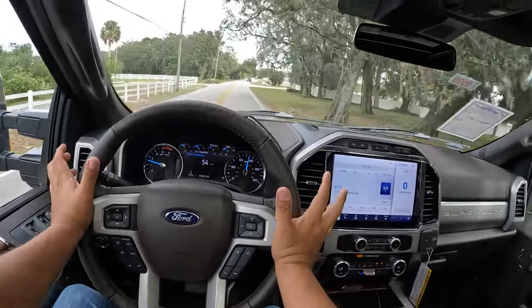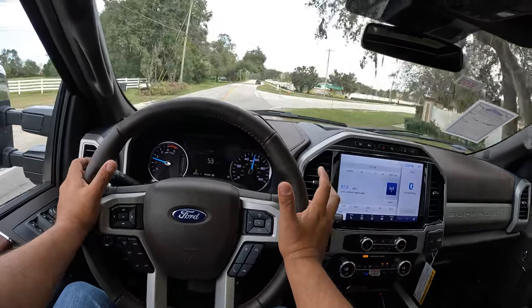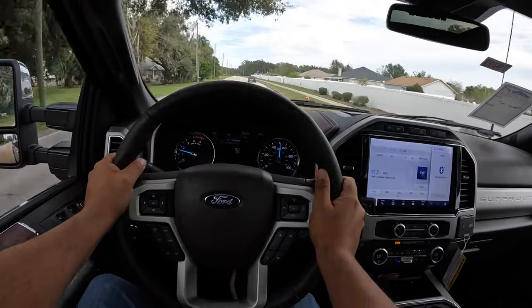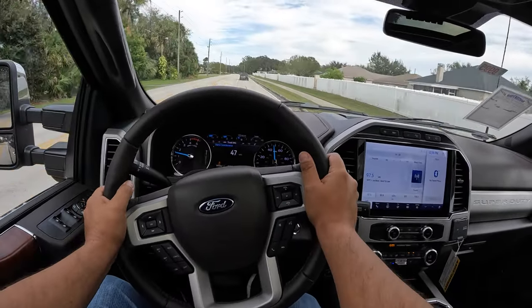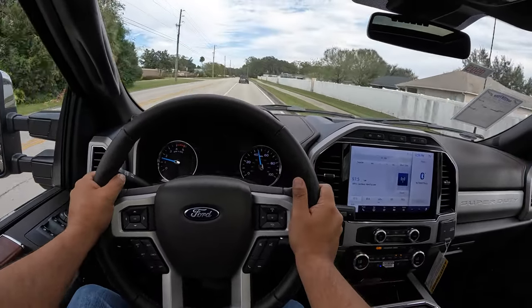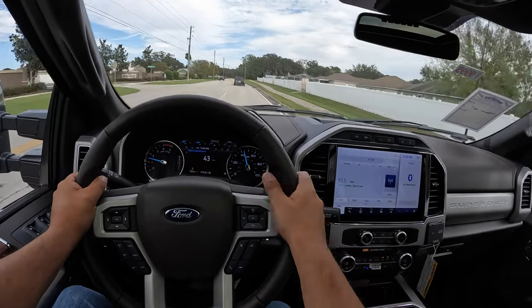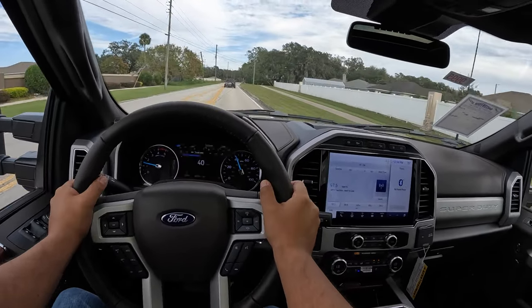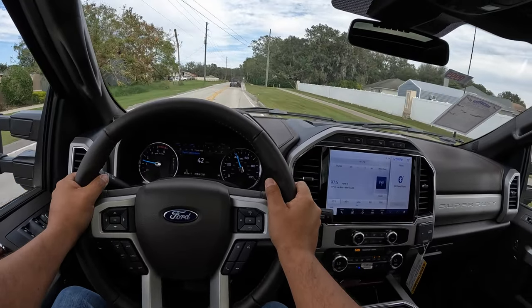Now the ride is smooth, depending on the bumps and stuff. You can feel the bounciness and the truckiness to it, but overall it's still a pretty smooth suspension, to be honest. The transmission is very smooth. The powertrain is really smooth as well. There's not much road noise. Not enough going fast, but road noise is pretty down.